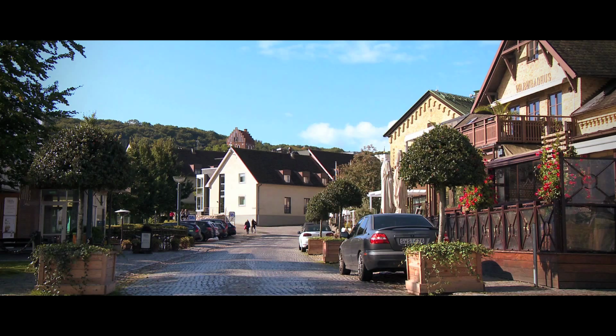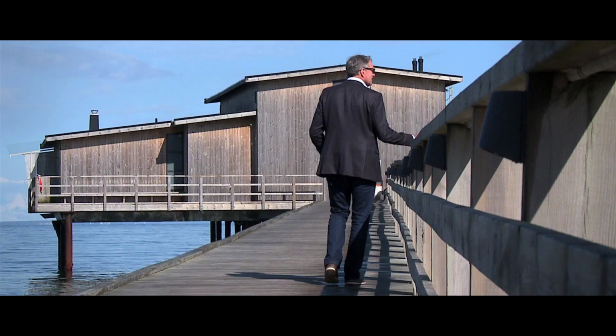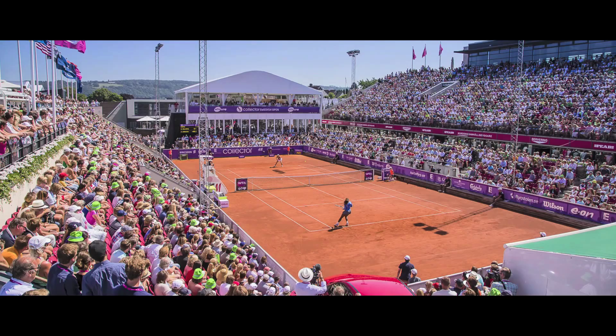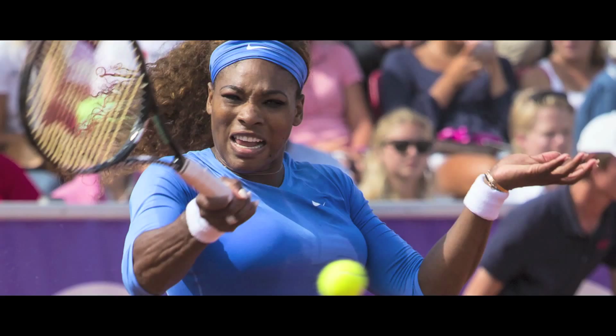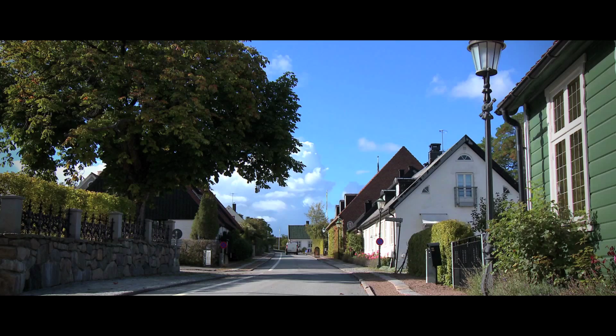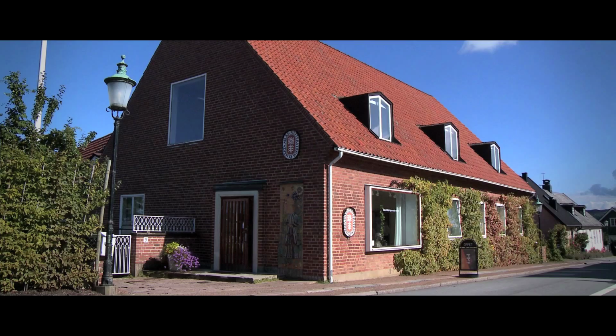Our next stop was Båstad, one of Sweden's most beautiful towns. With its iconic bathhouse at Hotel Skansen and its nearly always blue skies, Båstad is known for its gorgeous coastline, as well as the Swedish Open tennis tournament, attracting great players like Serena Williams since 1948. I walked the town's lovely streets to find another tradition that Båstad is known for, and that is weaving.